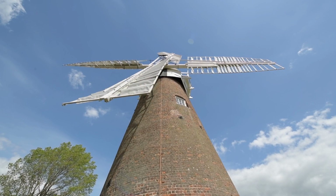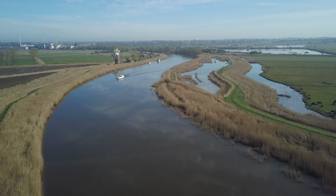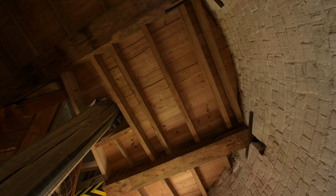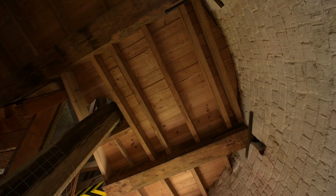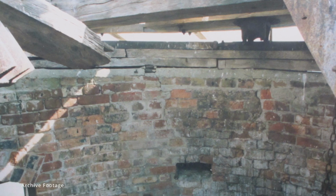The mill is tilted around 6 degrees away from the river. We think it tilted as it was built, as the main floor beams are in their place and the floors are very nearly level but don't fit the brickwork. 3.5 layers of brick were inserted to the top of the mill before the new track was installed.